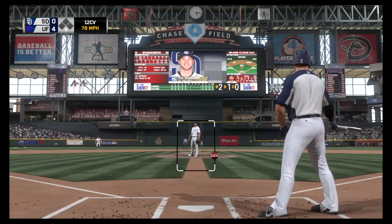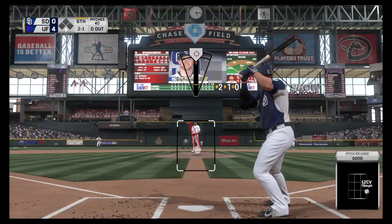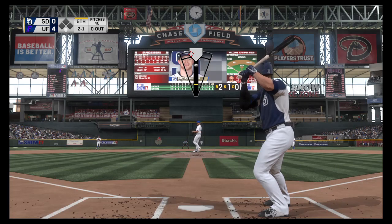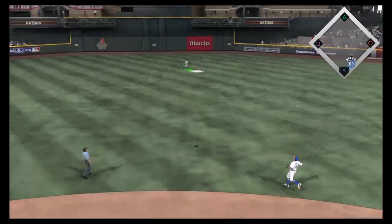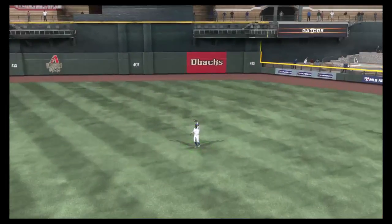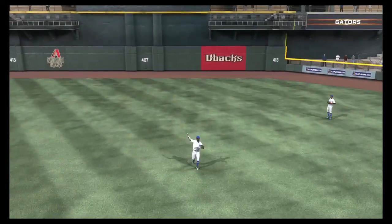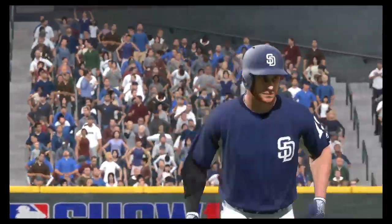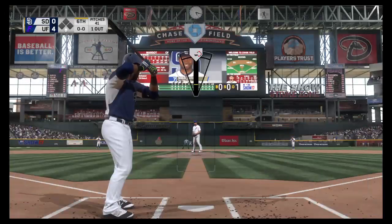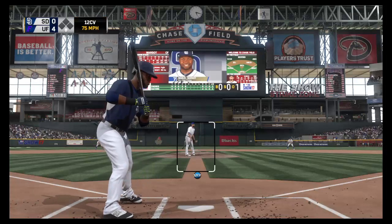And that's taken for a strike on the inside corner. 2-1. Sent out to straightaway center field. McCutchen is under it, and he hauls it in for the first out of the inning. Center fielder number 7, Manuel Margot. And that'll bring up Manuel Margot. Been a strikeout victim twice in this one.